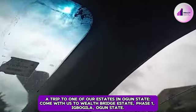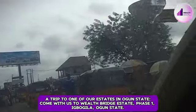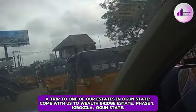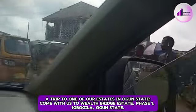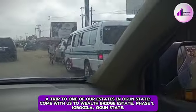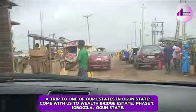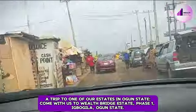The property doctor mentioned that this thing that looks like a tire here is a water corporation. Will I call it infrastructure or whatever? Whether it works now or not, I really do not know. But along this particular part, it's more like a T-junction. The left leads to Ilaro, which is where we were going, but the right leads to Mowe or Ibafo, the Redemption Camp, and all of those places.